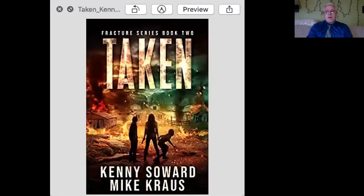And the penultimate book for this week is Taken by Kenny Soward and Mike Krause. And here again, we have obscured people. So we got these silhouettes. So why I chose this cover and what I like about it is the wacky but awesome, in a dystopian sense, color scheme. You got this fiery green red background, this world burning down around them kind of feel.